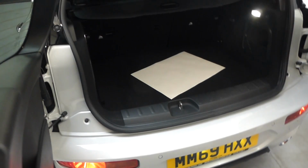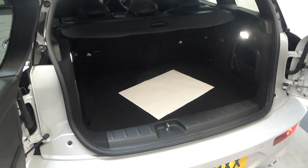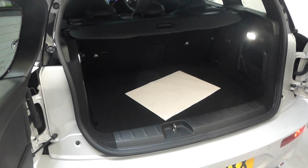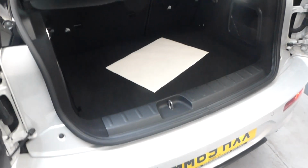They're not run flat tyres, just in case you're thinking, so no undue harsh riding of this car, although it does have a stiffer suspension with the John Cooper Works, of course, but they're not run flats. And you do have an area underneath here that has extra storage as well, so you get a double boot floor. So I think that is a very nice package indeed.